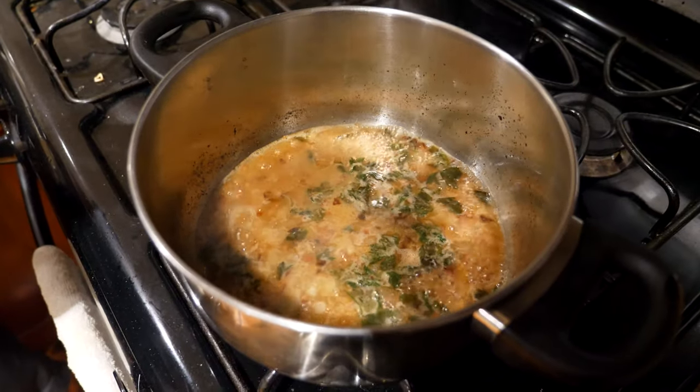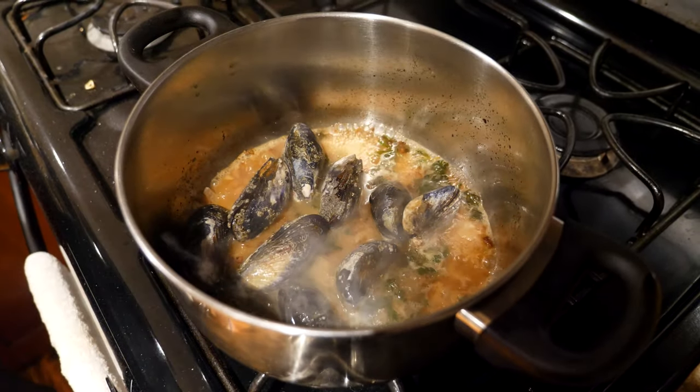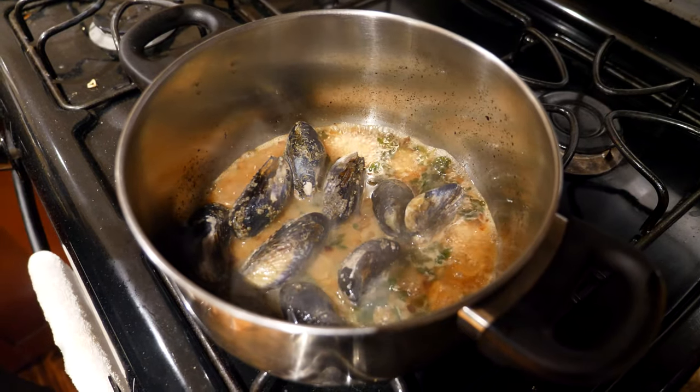Alcohol has mellowed down a little bit, so now we're just gonna throw in the mussels, and we're gonna cover and cook it until all the mussels are open. So it's gonna be about 5 maybe to 7 minutes.